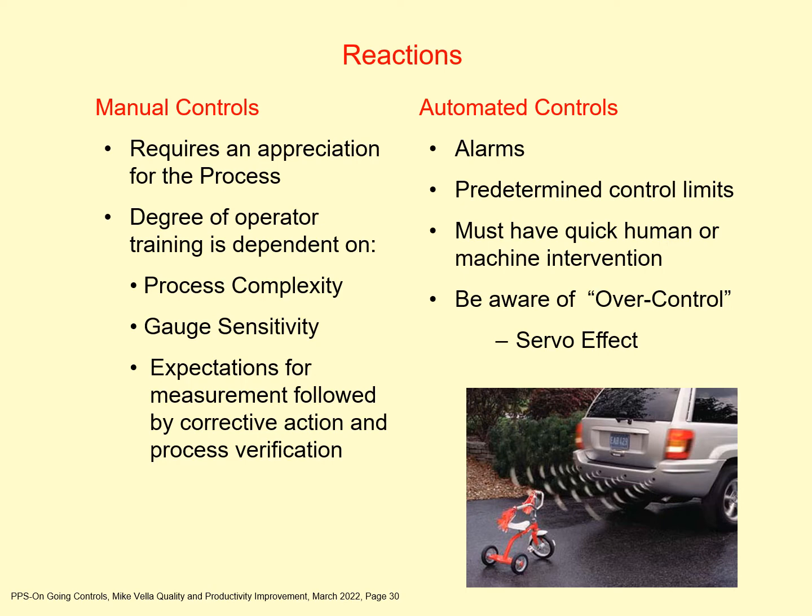Process gets much more complicated as the speed goes up and the number of cars around you get closer and closer. Manual controls and degree of operator training is also dependent on gauge sensitivity and the expectations for the measurement following by corrective action and process verification. Then we move into automated controls.